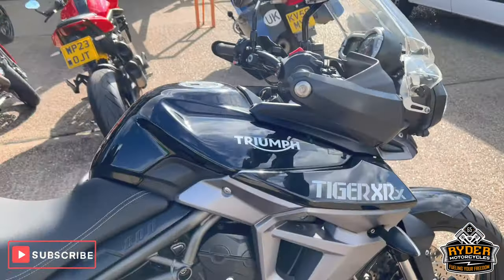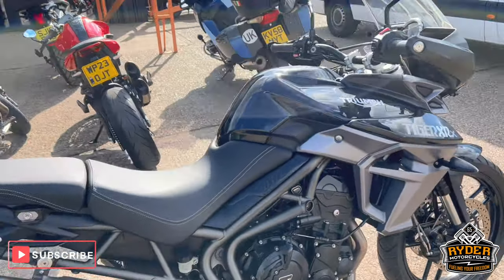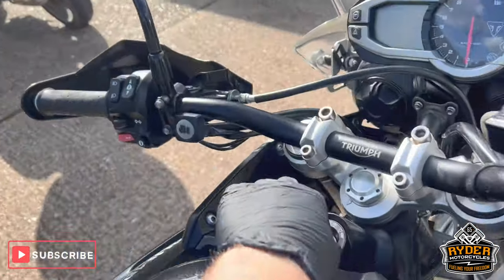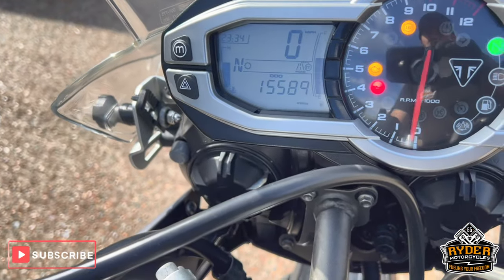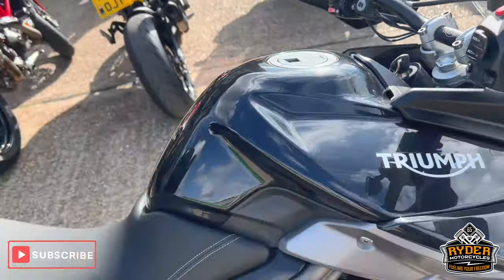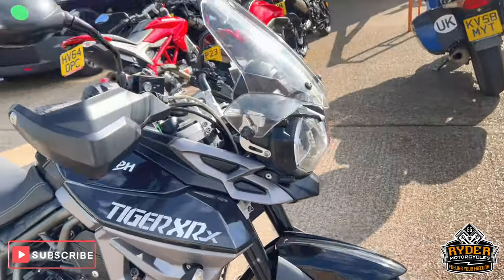Just arrived in stock. It's this really nice Triumph Tiger XRX, a 15 plate. And the mileage is 15,589. Bike's yet to have a valet. It's just arrived with us today.